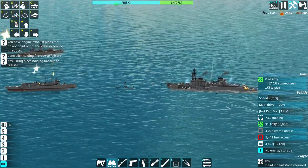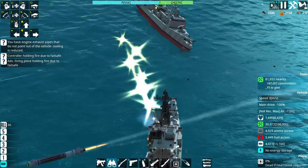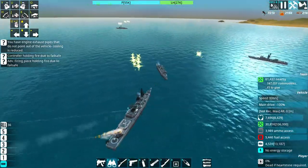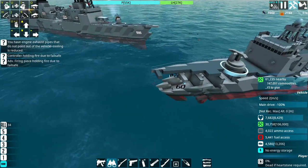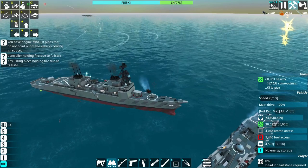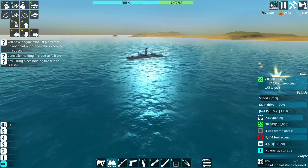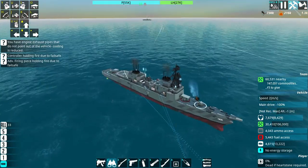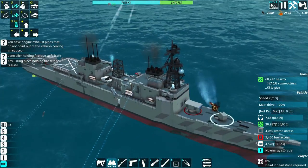No ramming. No ramming. What was the damage by that? Oh, her whole bow is ripped apart. Come on, guys. I trusted you. Soap trusted you. And then you rammed your comrade like this.